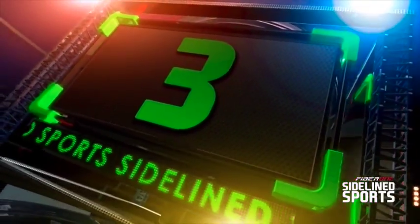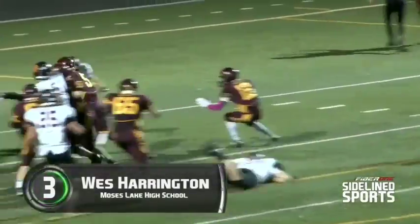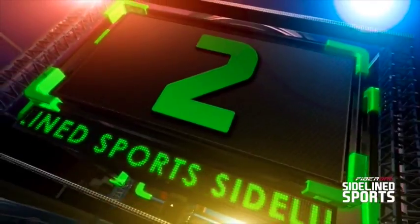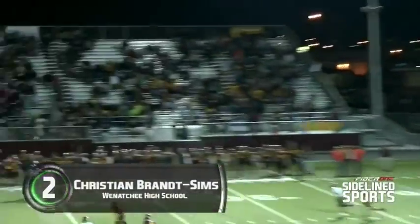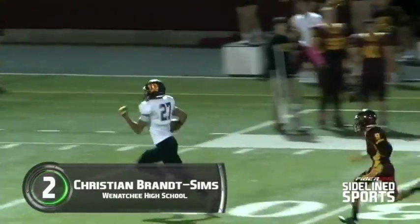Number 3. A 6-yard quarterback keeper by Chief QB Wes Harrington. Number 2. A flea flicker to Wenatchee tight end Christian Brandt Sims for the touchdown.